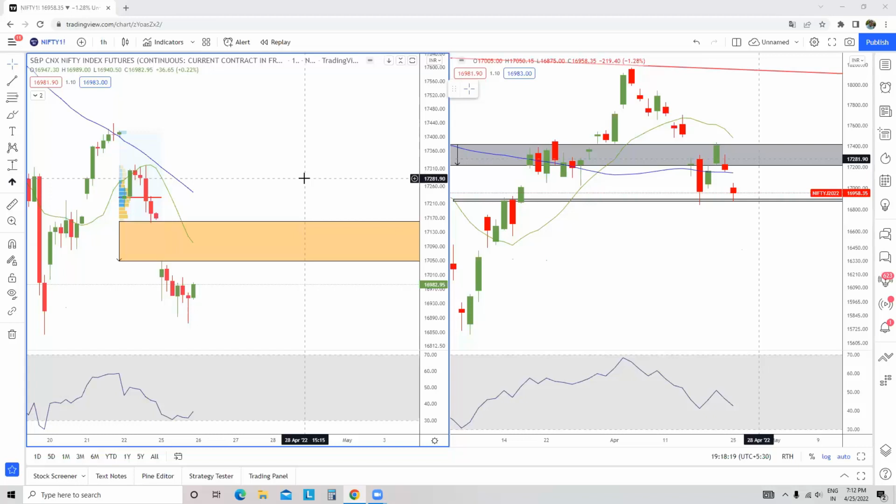In the morning, we saw today that the markets did open gap down due to the weak global markets, especially the Dow Jones. Initially, after opening, we saw some sort of sell-off till I think 12:30. After 12:30, there was a smaller pullback. We can see a hammer over here, around 12:15 or something. There was a smaller pullback. Again, there was a sell-off, and then again, there was a pullback at the end.